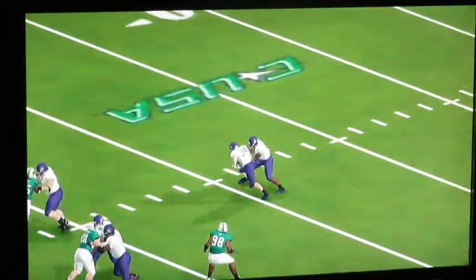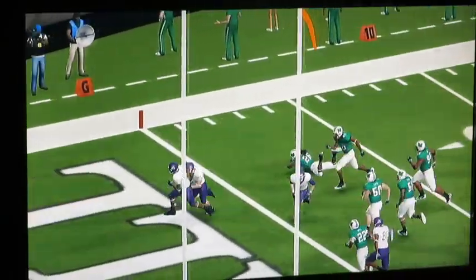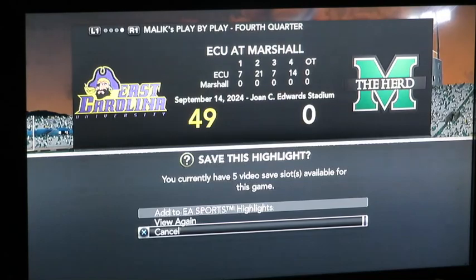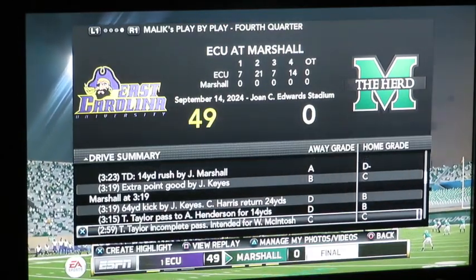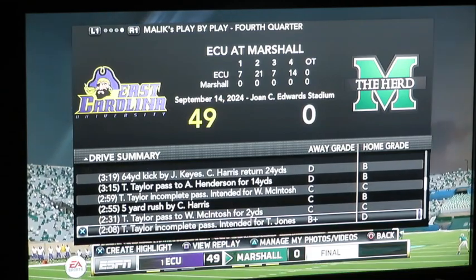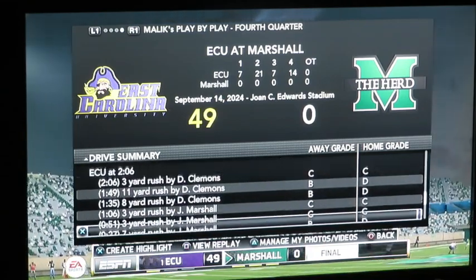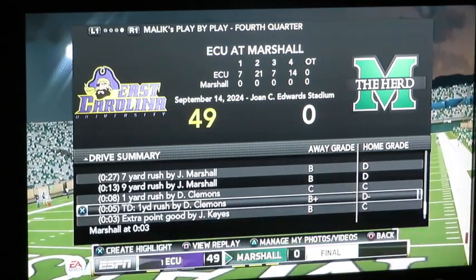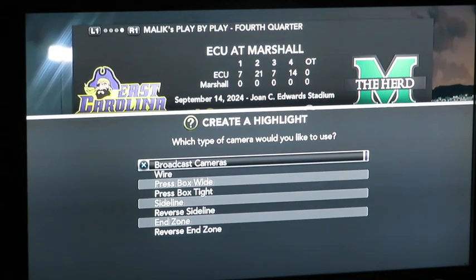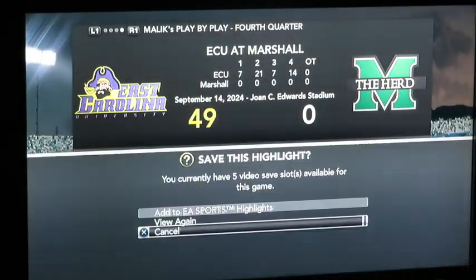And then Jerry Marshall would score a touchdown, goes in untouched from 14 yards out. Rarely do you see that. And then one last touchdown for good measure by Derek Clemens to round out the scoring, 49-0.